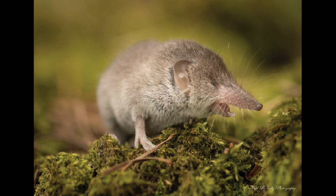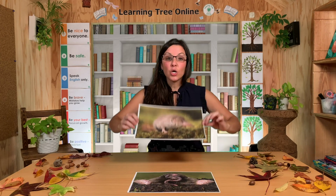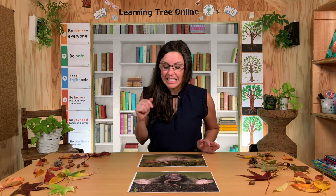Just like moles, shrews have small eyes and they don't see very well, but they do have a good sense of hearing and smell. So again, if they want to find their food, they have to listen carefully for it and they have to smell and then they can find it. Shrews are actually also very, very busy. They move around very, very fast and they keep active all the time. So it probably helps them find those animals that might move a little bit faster.